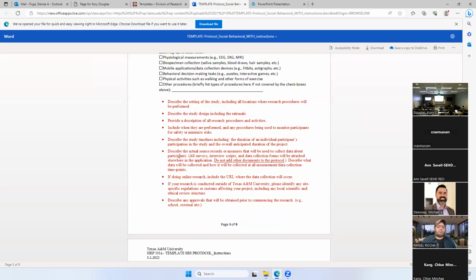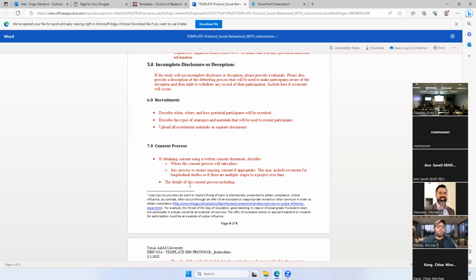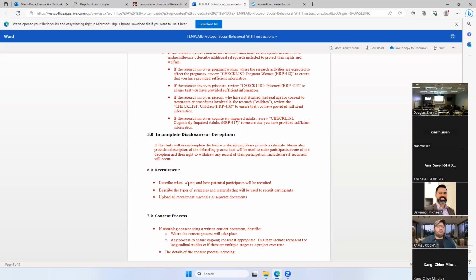There's also just more sections that have to do with letting us know what recruitment process you're going to do, what the consent process is going to look like. So it's very much the same information that we were asking for you in the IRIS application, except one of the things we're hopeful for is that you'll see a lot less redundancy. So there's not going to be a lot of redundant questions asking you for the same information. Now you're going to have sections that will specifically ask you for those procedures.